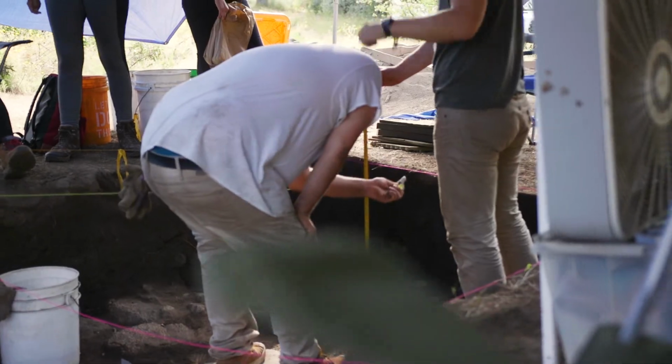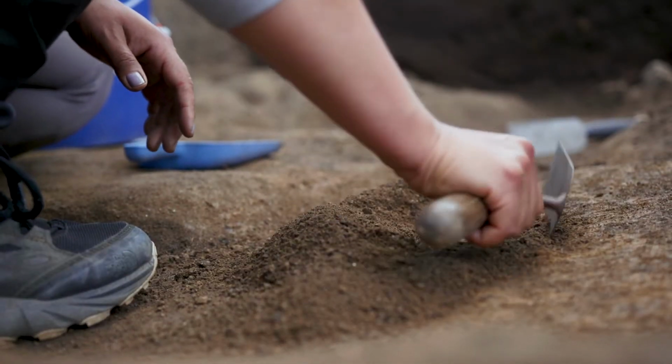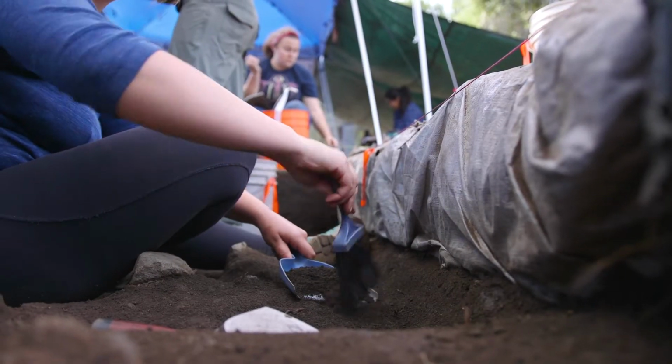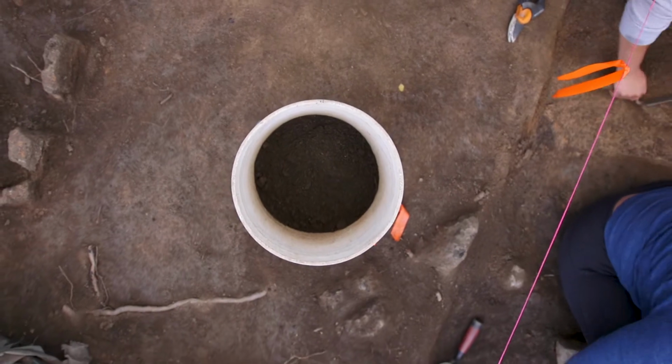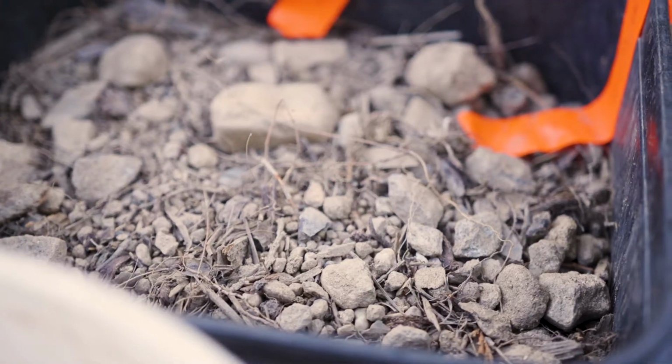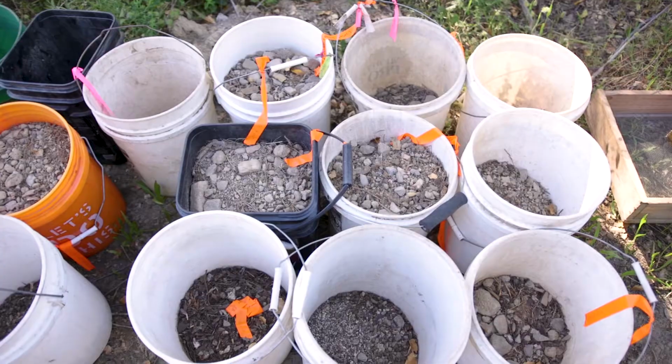We dig holes in the ground, and those are called units. And so we have to control for space. Each of these holes has a number, and we've dug across this site, and those are like the pages in the book. And so the deeper you go, the older it is.